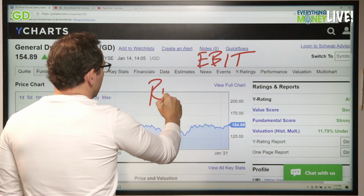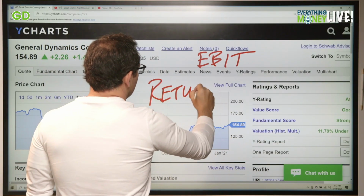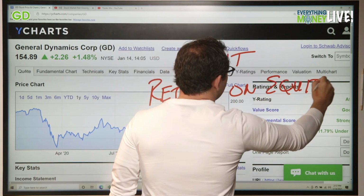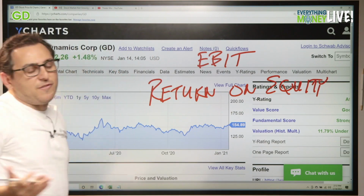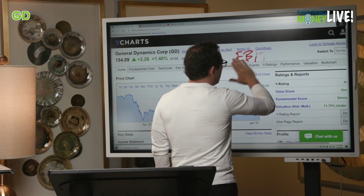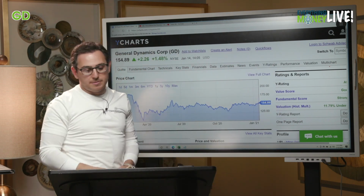And ROE is return on equity. It's basically the net income divided by the equity in the company. Buffett and them like to get 12, 15% return on equity. I don't really look at return on equity pretty much at all. I don't know why. I probably should, but I don't.